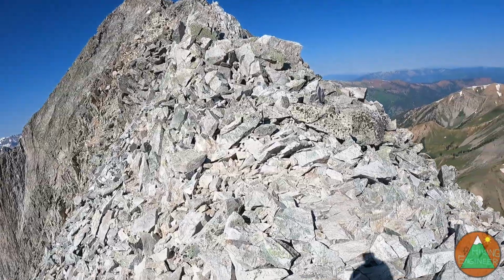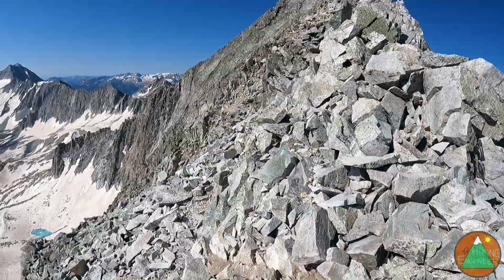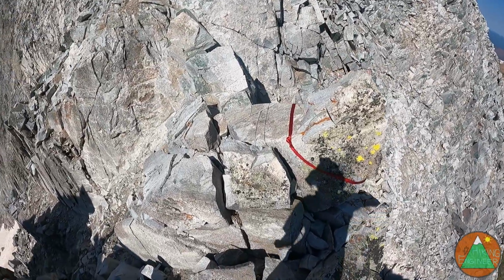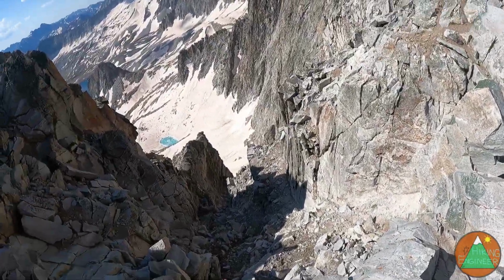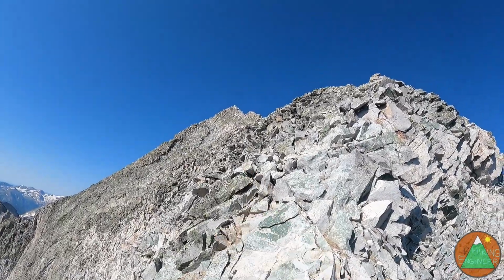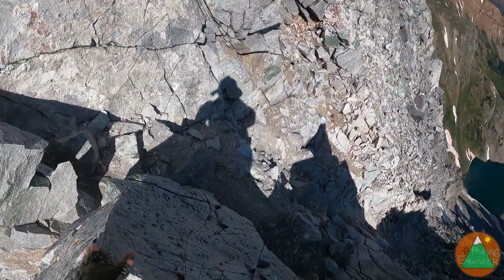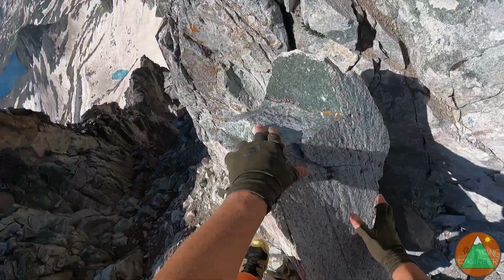All right, so after the actual knife edge, there was a little more knife edge action. So we've reached this notch with a nice wrap sling in case you wanna wrap down one of these steep gullies maybe? Not sure. But we gotta go up and then start cutting over and zigzagging. I haven't really seen any cairns, but I'm not worried about it.